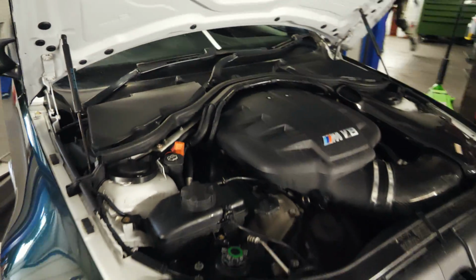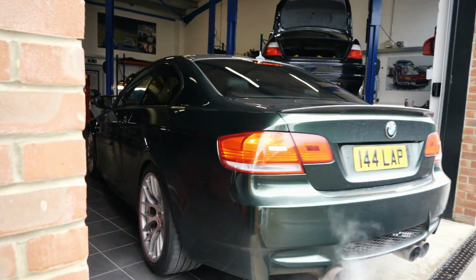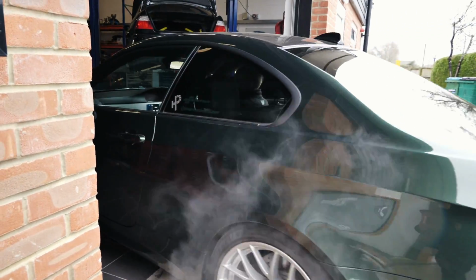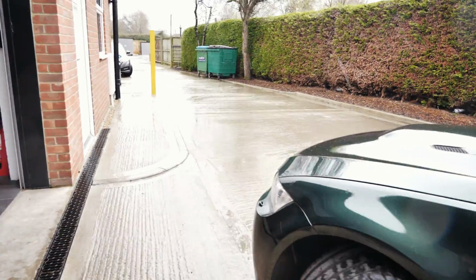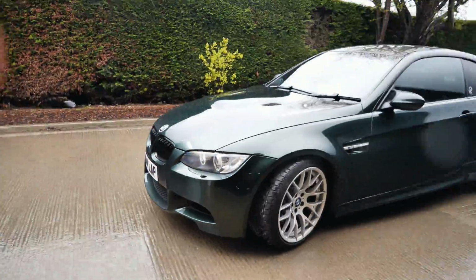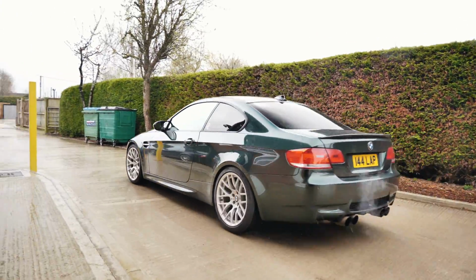We have an M3 all fixed, ready for some more miles. Out comes the car. Tim's going to take it on a bit of a road test and also get the AC regassed as well. Weather's turned absolutely awful though, which is not too ideal. Off it goes.